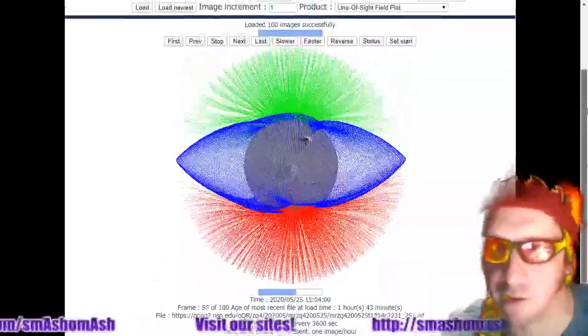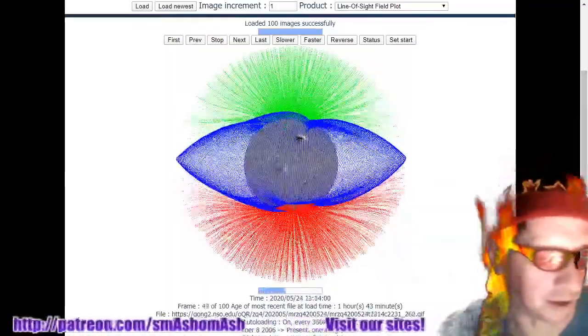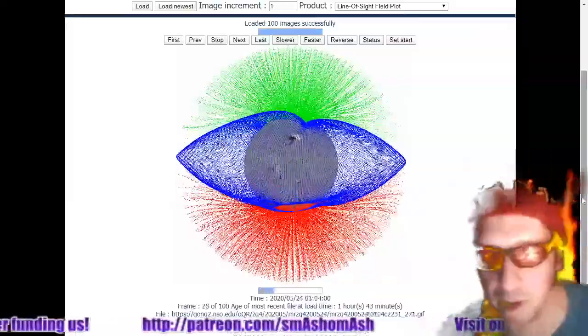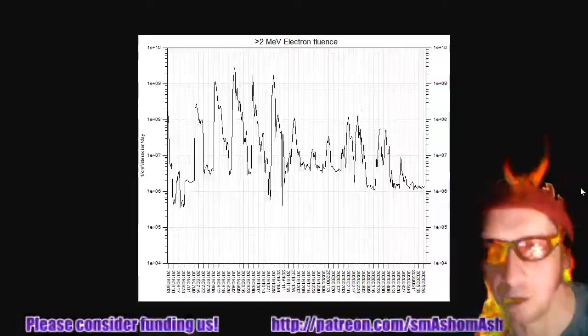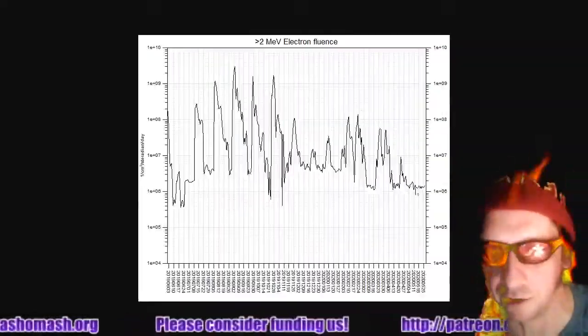And here's a line of sight field plot which shows you also the B field, which is the same field in the BT BZ on the real-time solar wind. Maybe that helps you understand magnetism. I know it's pretty complicated. Well, that's part of the reason why we do it, folks. We do the hard stuff, not the easy stuff.